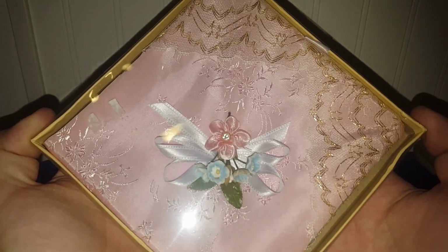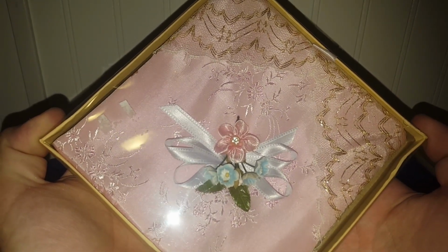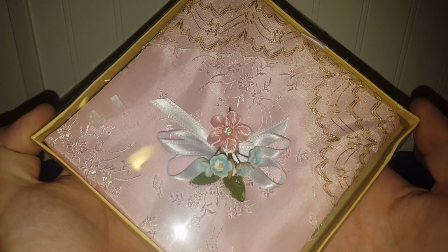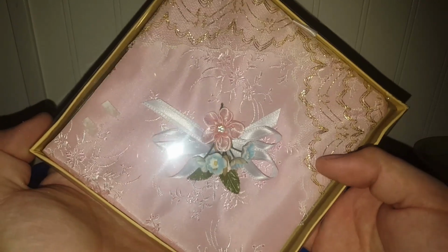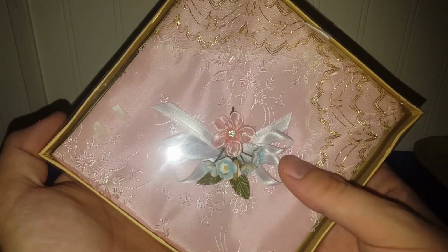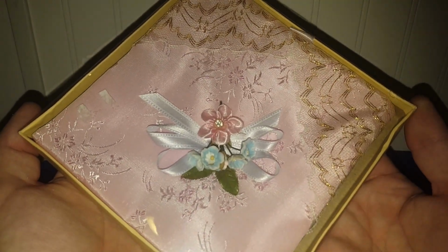I can definitely see this going for a pretty good chunk of change at a live sale. Now, I'm not saying like $50. I'm just saying maybe 15 or 16 at a live sale. That's probably what I'll end up charging because it is new old stock and it's never been used and it's got really, really nice detailing on it.